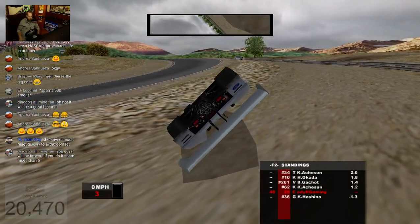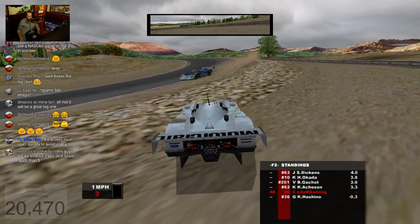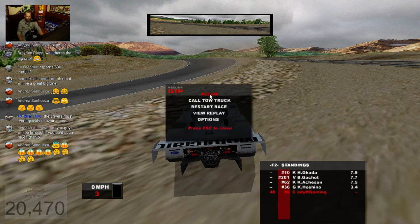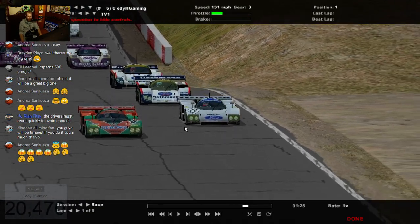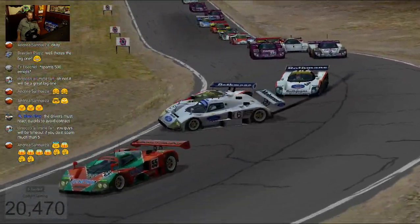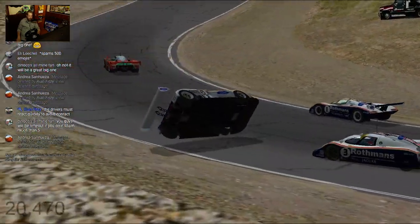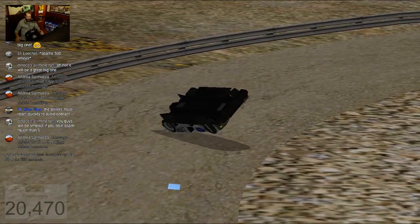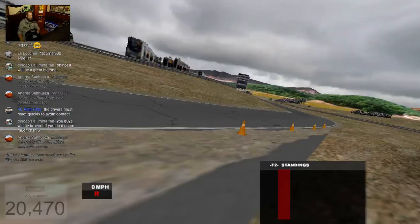Well, I flipped. Whoops. I knew I braked a little too much going into that turn. I didn't think I was going to do a rollover like that with these GTP cars. Whoops.